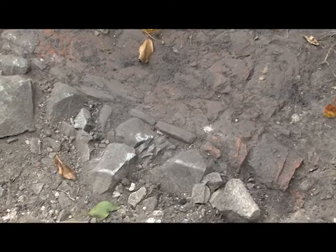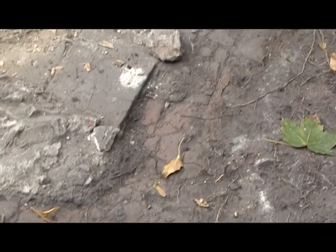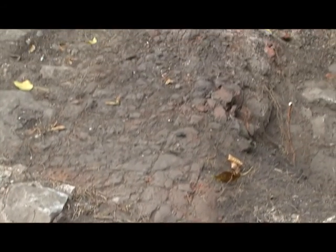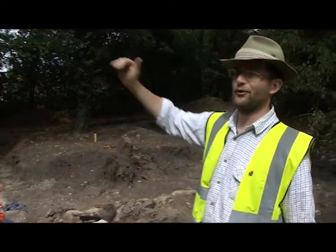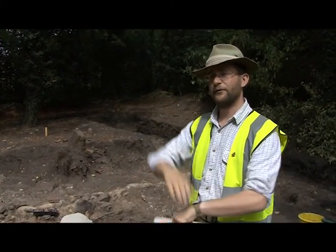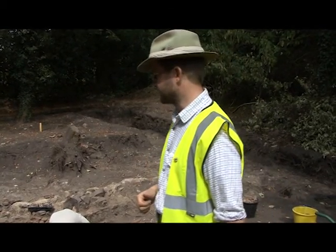Well, what we've got here is a fireplace that's been set into one of our main east-west walls that we've got on site. It may have a little later addition on top of it there, but we're going to explore that and see what it is. But it's obviously the fireplace, I think, for any of the rooms that lie immediately on this side. So you've got a succession of floor levels, which we'll be excavating through to get dating evidence for the floor levels, which will then tell us whether it is a medieval building or a post-medieval building.